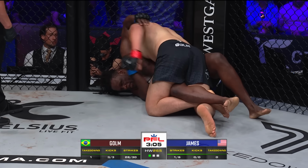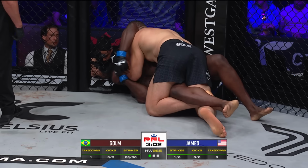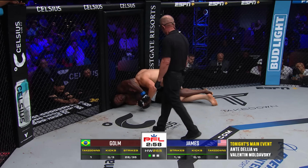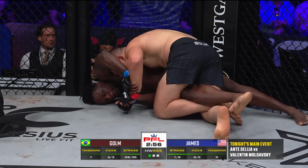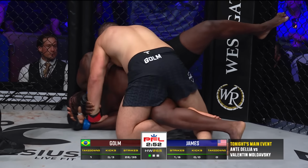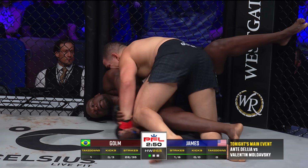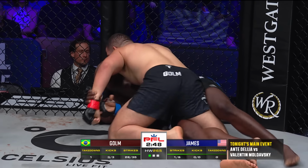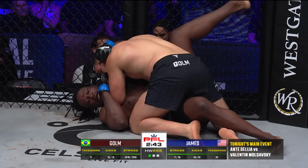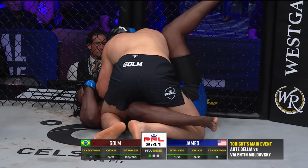I need your knee in his waist, left knee in his belly. Shrimp, left knee in his belly. Corner Daniel James calling for him to get his legs more involved in this fight. Yes. Daniel has the right idea by having two hands on one wrist, but he needs to really escape that bottom right leg and get his butt away towards the cage so he can get a base to escape.